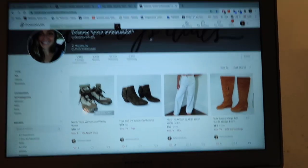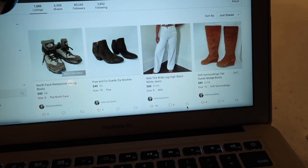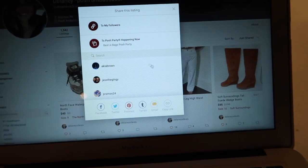It just gets your listing out there and does increase sales. I notice every time I share, I pretty much get a sale. So all you do is this, super simple. Just go on to your page here and click this button right here and share to your followers, and then it shares it for you.